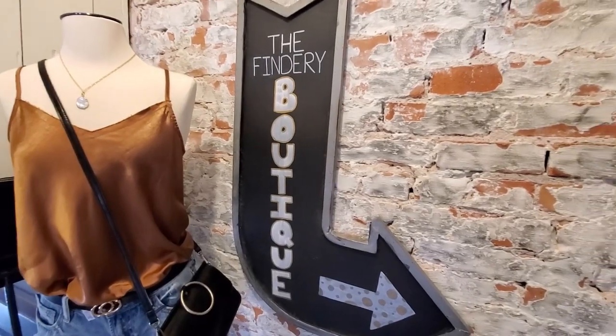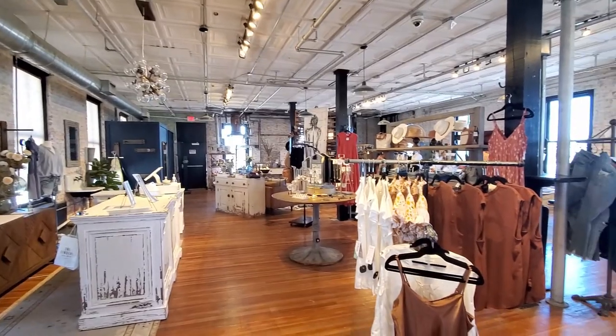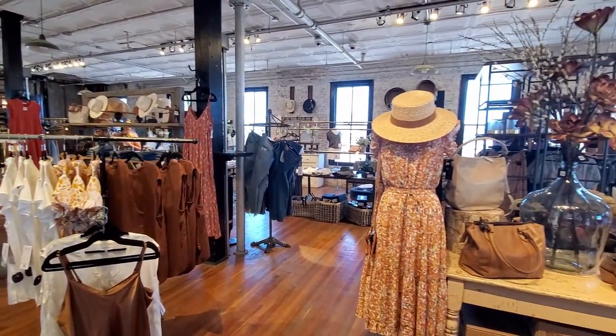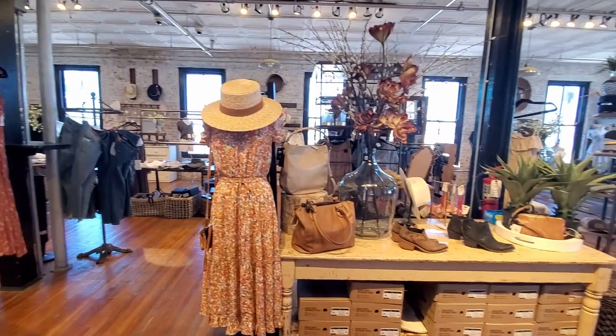The boutique is upstairs. Here you can find many cute pieces of clothing and more beautiful furniture. Love the styling. And it has the best view of the silos from here. Yes, I love this boutique.